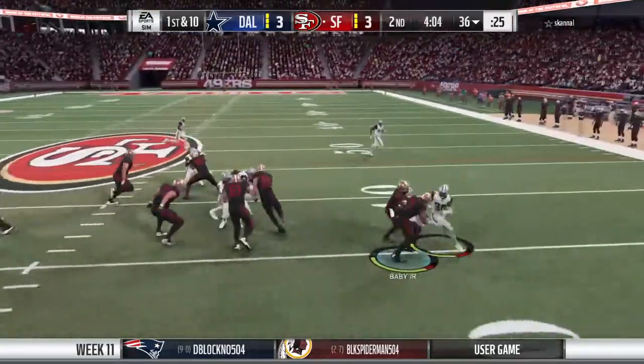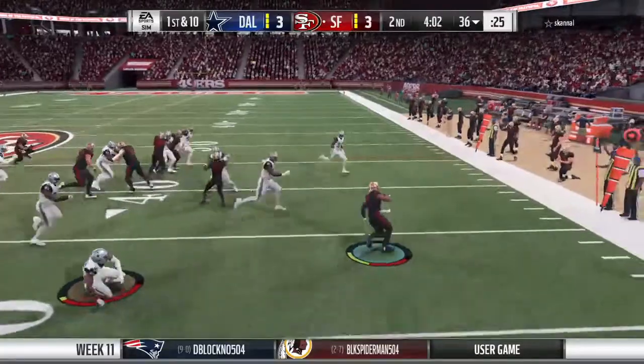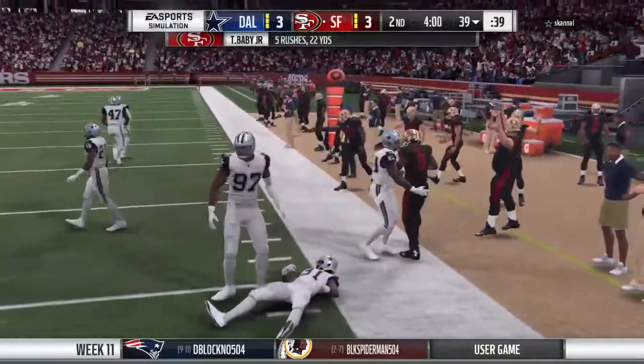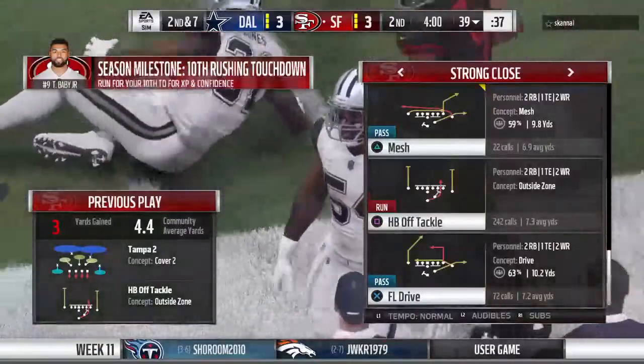Now they try the right side here. A strong running. Just bowling over tacklers. 3 yards on the pickup there, and it'll be second down.